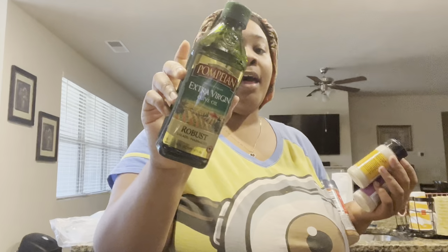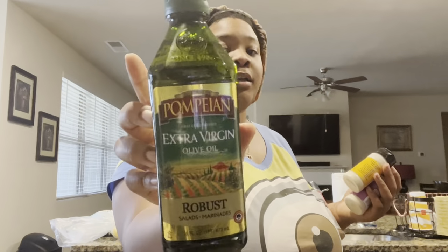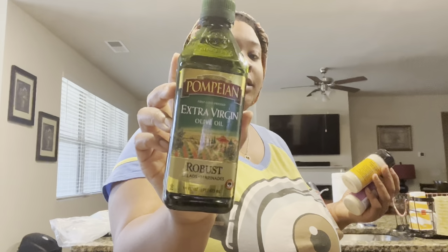Anywho, I had to re-up on some seasonings and oils. I love using extra virgin olive oil, and I needed to re-up on it. So I got this one right here. I also bought some seasonings. Normally, I'm a Lawry's girl. I love Lawry's. But my Kroger didn't have any, so I just got the Morton Season-All.